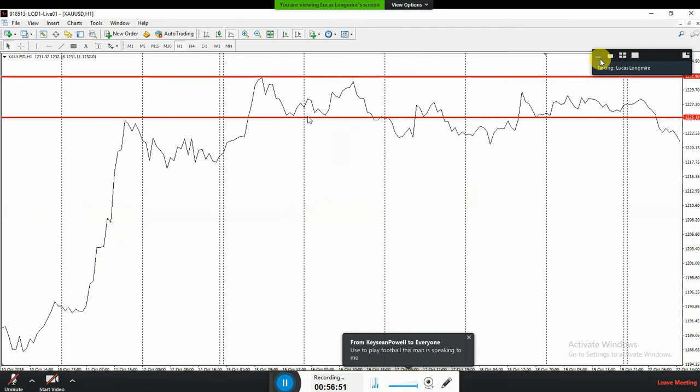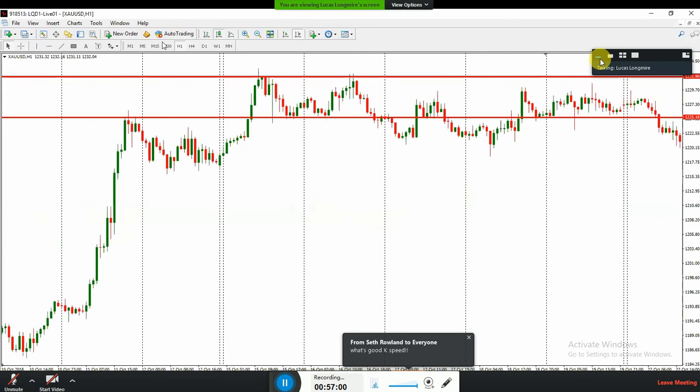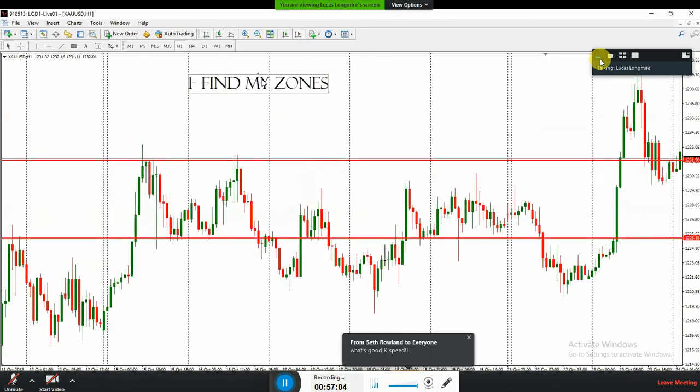1 touch, 2, 3, probably a wick touch right here, 2 touches right here, and you go to the charts, as you see, right? It all touches. So first rule, I'm gonna bring this down, is find my zones. Rule 1 is complete.